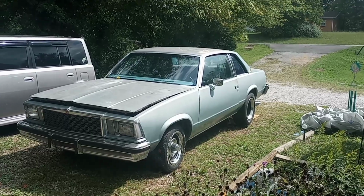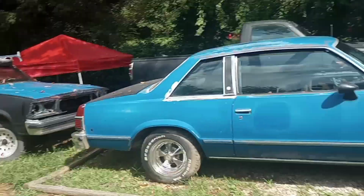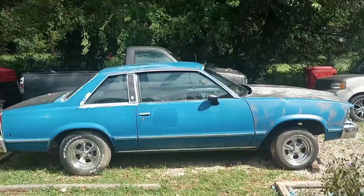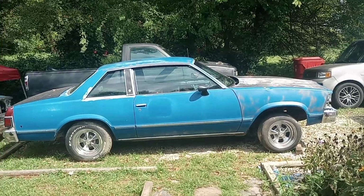But the car, beautiful car. I love it. My dad's is definitely very nice. I love the wheels he put on it, but I love the Corvette rallies better. That's always been my thing. I threw them on my Regal.